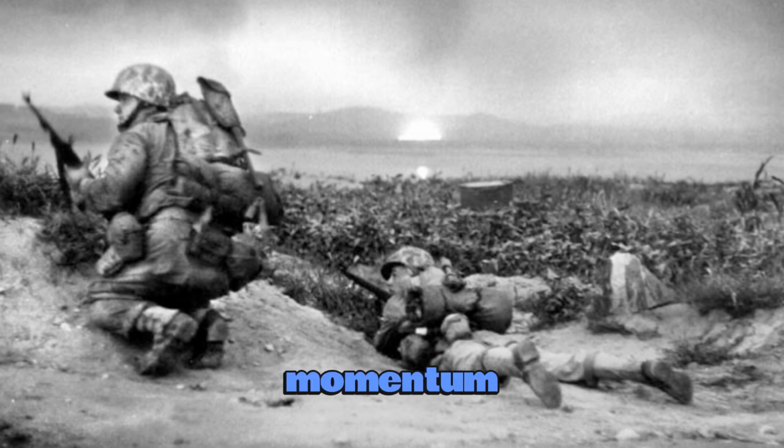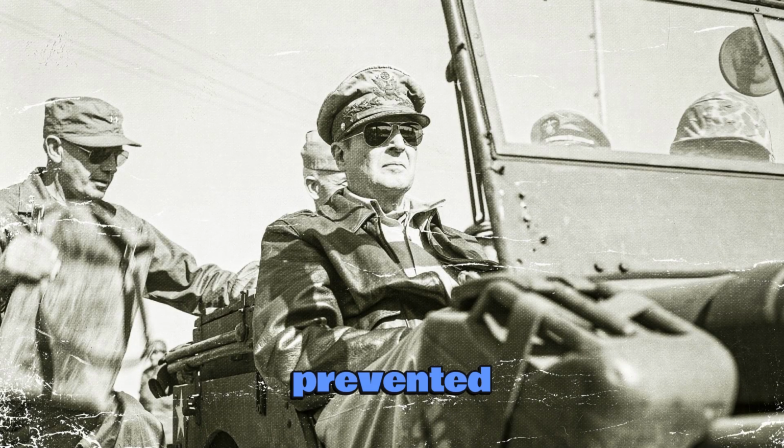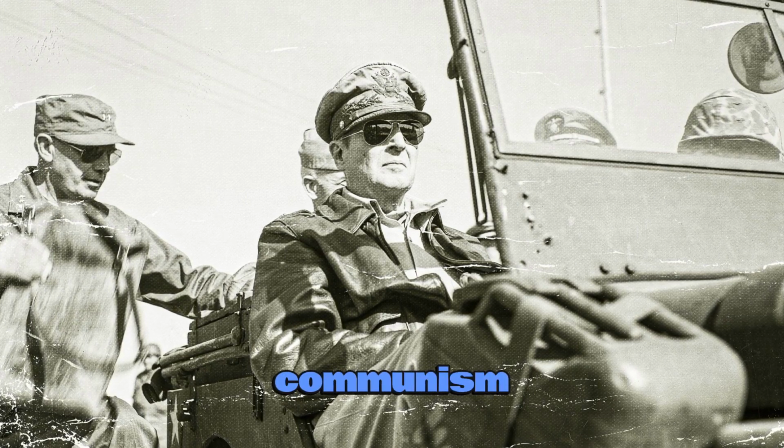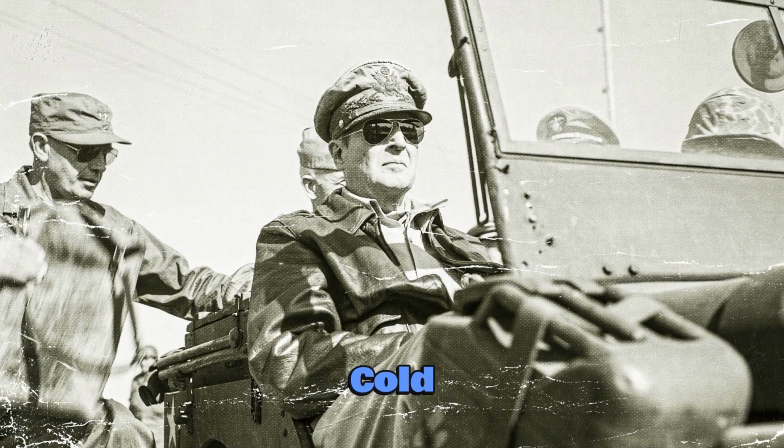It shifted the momentum in favor of UN forces, prevented South Korea from falling, and solidified the U.S. commitment to containing communism, shaping U.S. foreign policy during the Cold War.